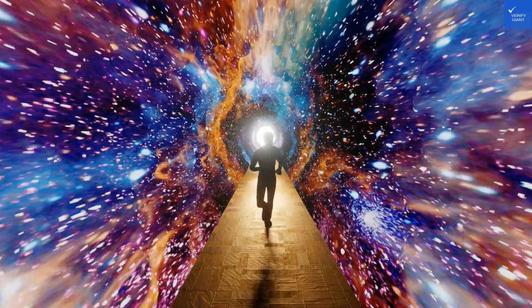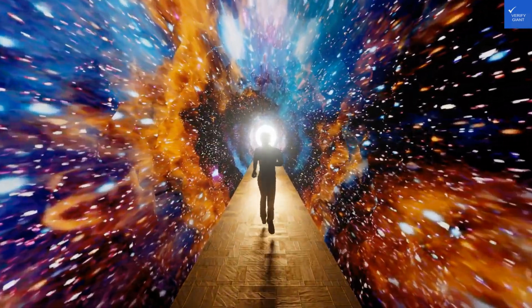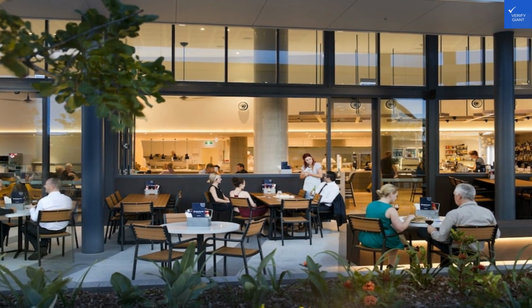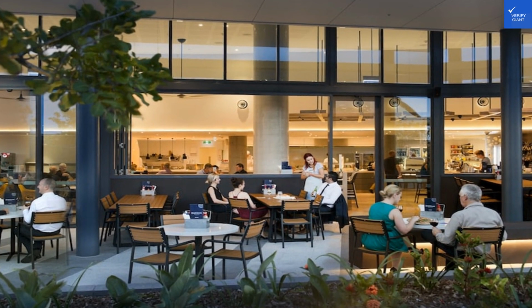Security, as expected for an airport hotel. Score, 7 out of 10. Food and beverage options, limited but decent. Score, 5 out of 10. Total score, 53 out of 100.